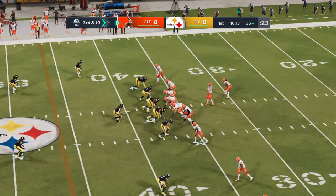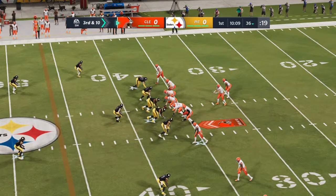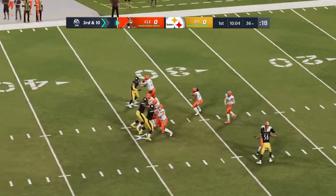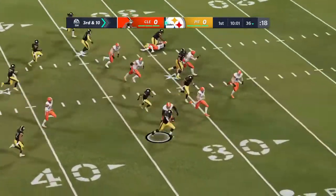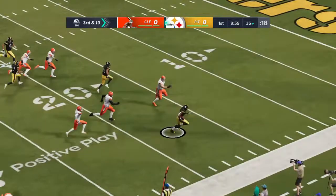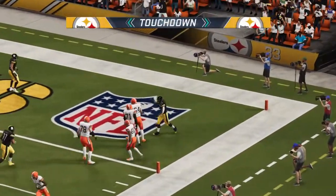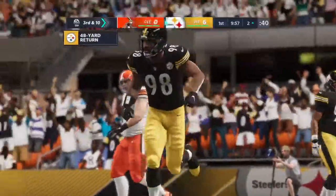Mayfield in this Browns offense staring at a 3rd and long now after the sack. Now Mayfield. Looking for Landry, and it's intercepted. He's picked off just shy of midfield. And he brings this one back. It's a pick 6 for a Steeler touchdown.